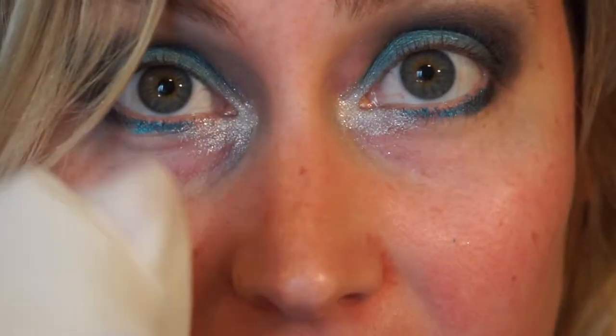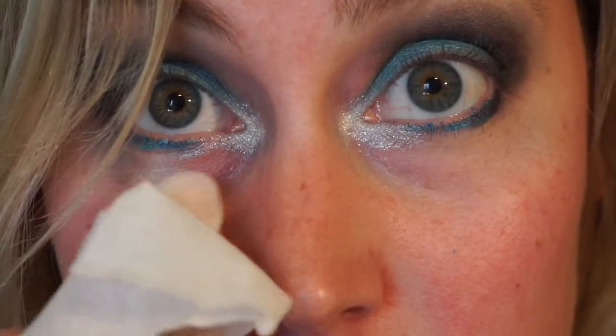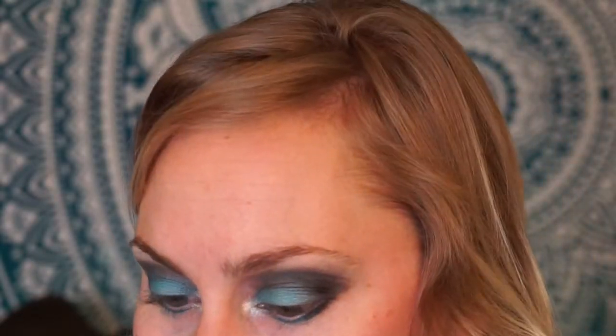So actually though, I am pretty much done with the shadow. So I'm gonna take a makeup wipe and just tidy up down here. Cool. Okay, now I'm going to work on some eyeliner.